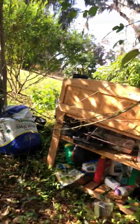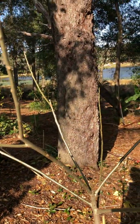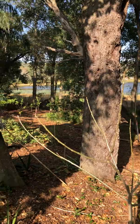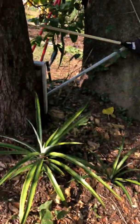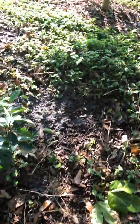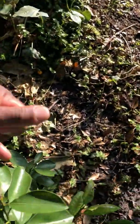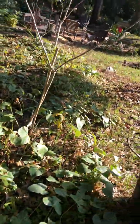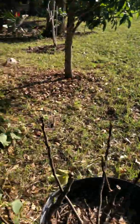We also have this hog plum, which loses its leaves. Hopefully it'll bounce back. More pineapples, caught up in the sweet potato here. This is a calamondin, which is like a citrus fruit. They're very sour. They don't taste good at all, so I don't know what to do with that.